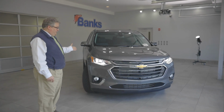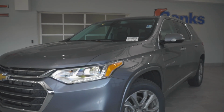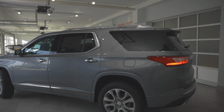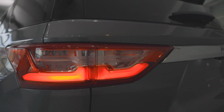of this Chevrolet Traverse. The Traverse is a large crossover SUV featuring all-wheel drive and 3 rows of seating. Available in 7 and 8 passenger models and up to 6 different trim levels to meet a wide variety of customer needs.